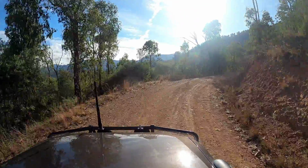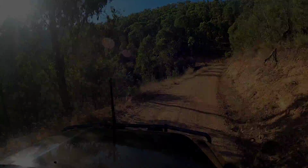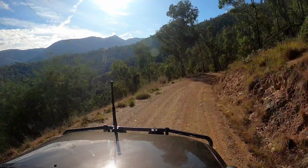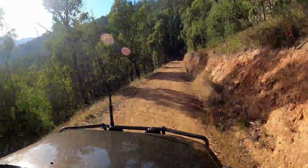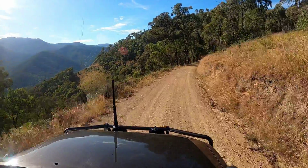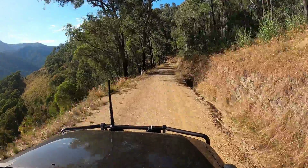Now from this track you've got views to the north there to the Buffalo Range and the backside of Mount Buffalo in particular. Really nice time of the morning. As you heard me say, it's about 8:30, pushing towards 9 o'clock probably by this point. Sun's up and blue skies and sunshine.